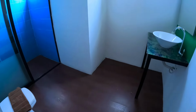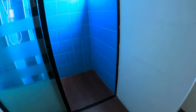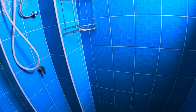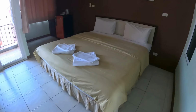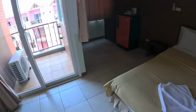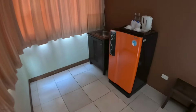Bathroom. Yeah, this bathroom nice and spacious. Decent sized shower. Sink basin. Yeah, so you also have this room on the other side of the building. Yeah, so these rooms are nice and spacious.